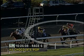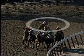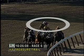Chocolate Pop is making, I think, a bit of a premature wide swing here, and the winner does have some trouble here, Seattle Gray, but I think more was made of it because the reality is Chocolate Pop is making this big premature move. You've got Megadiva getting himself jammed down on the inside here, an inexperienced move, and of course Treasure Trail is making that final move behind them, and we'll see how it plays out.